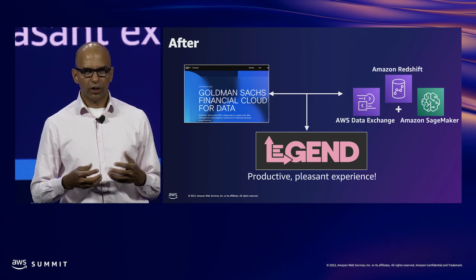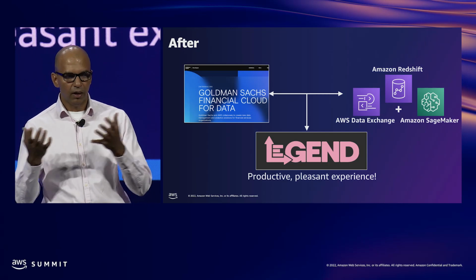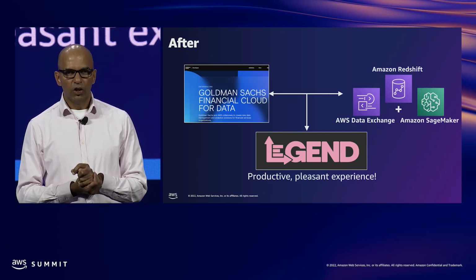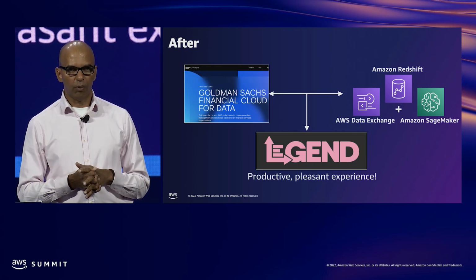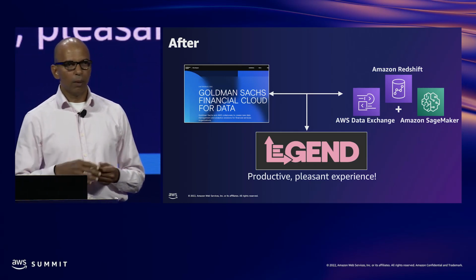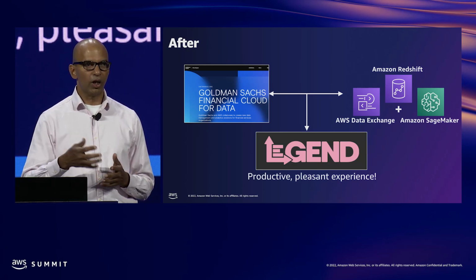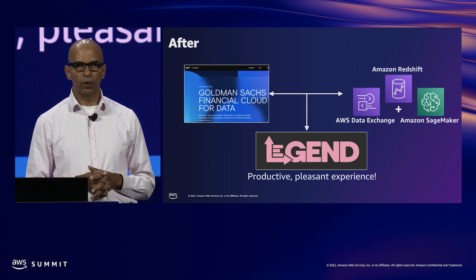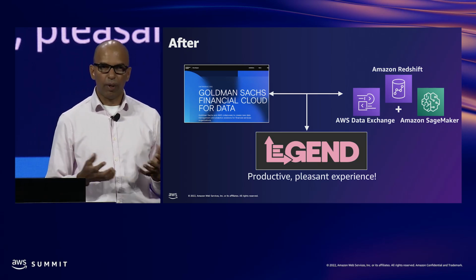This project is helping us to integrate these two powerful platforms, Redshift on one side and Financial Cloud on the other, to help us seamlessly move data as well as do these analyses across one another. Now, Legend has been talked about before, and there are a lot of YouTube talks and other media that explain what Legend is, and I really encourage you to go and learn about it. But at its heart, Legend is really a data management platform.